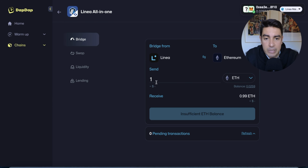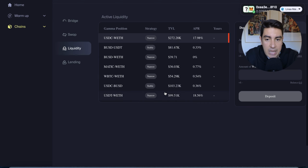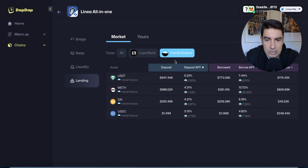So if we click here all in one, we can see the bridging solution. For swaps, it shows me 3 DEXs, and I can do everything here on the one page. And then for lending, I discovered the lending protocol that you saw me withdraw funds from. You can see the interest rates all in one page, and you can even compare. With one click, you go from Layer Bank to Menti Finance. So this is really cool.